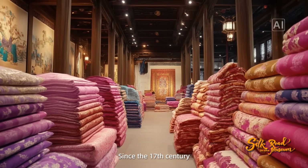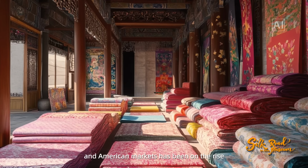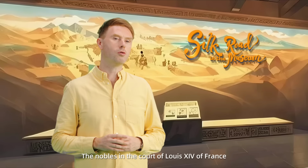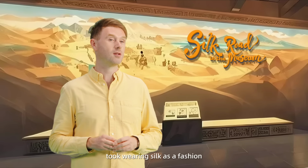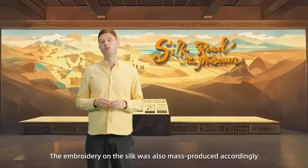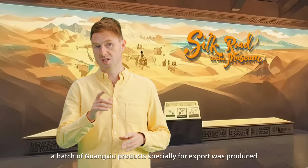Since the 17th century, the demand for Chinese silk in the European and American markets has been on the rise. The nobles in the court of Louis XIV of France took wearing silk as a fashion, and some even wore Chinese clothes. The embroidery on the silk was also mass-produced accordingly. In the 18th century, a batch of Guangzhou products, specially for export, was produced.